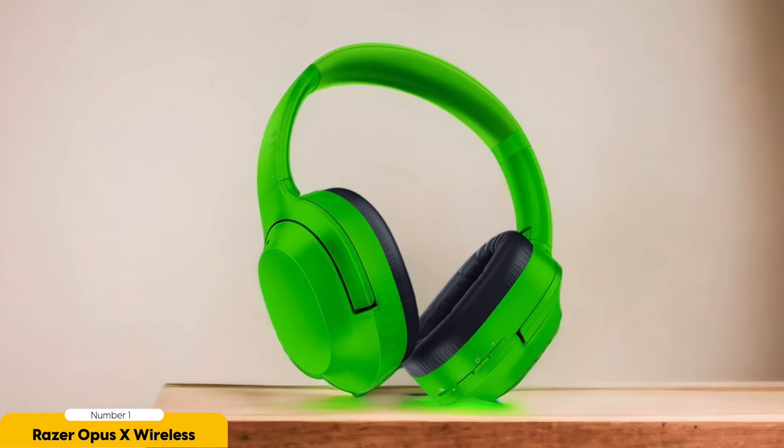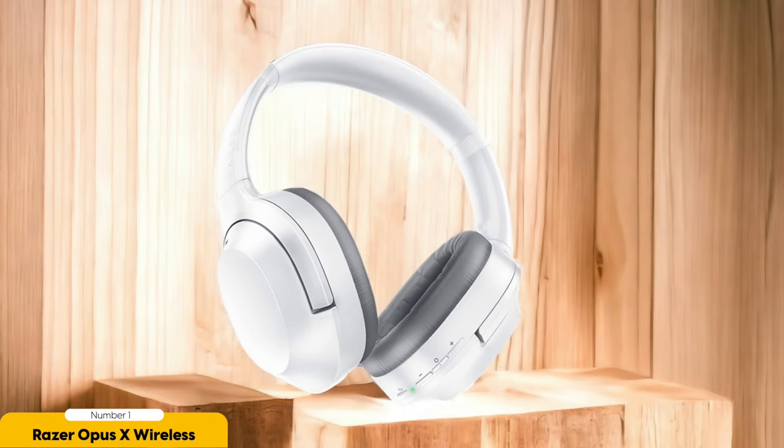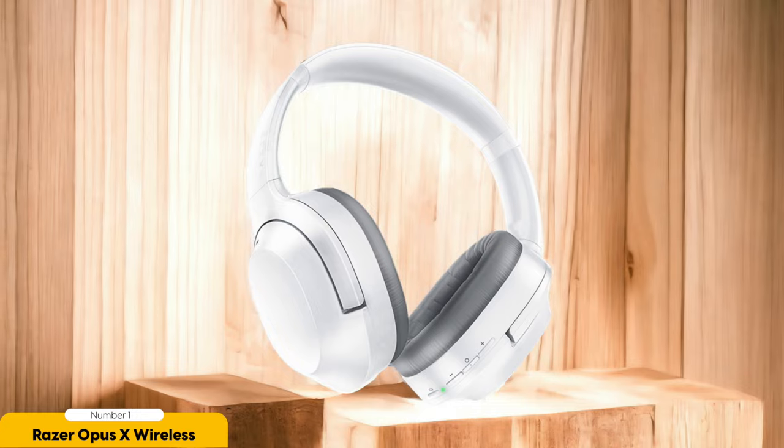Now, no tangled wires or fussing around here. The Razer Opus X Wireless spoils you with Bluetooth 5.0 technology, ensuring a stable and reliable wireless connection. And don't worry about running out of juice mid-session. These headphones boast an impressive battery life of up to 30 hours on a single charge. That's a whole lot of music, movies, and gaming goodness.